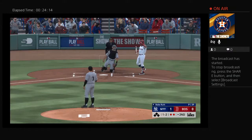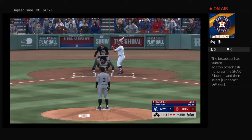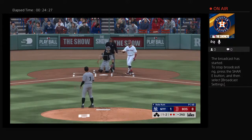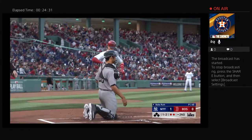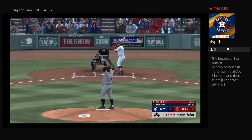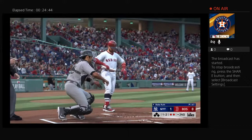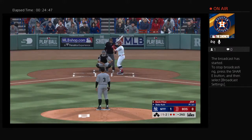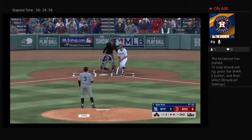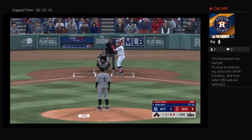Fouled away. The 1-2. Fouled off. Hey, 3 foul balls in a row right here, searching for that put away stuff. The 1-2. And he fouls this one off. 7th pitch of the at-bat coming up.